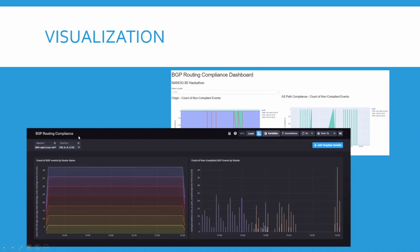Same information is available here in the second screenshot, which is the Chronograf screenshot, but probably a little bit neater. You can see on the left here, these are the count of BGP events by the router name. Because our environment was virtualized, it's not really doing anything exciting, so it's relatively static in the number of updates we're receiving at any one time.